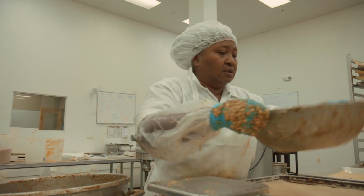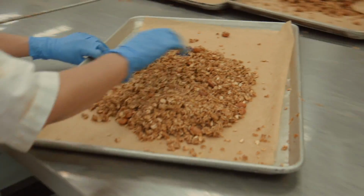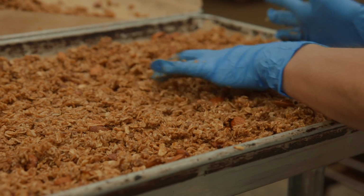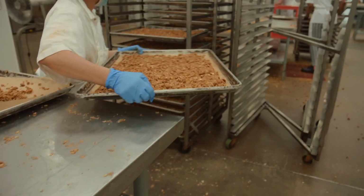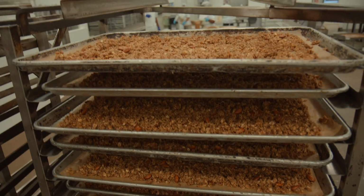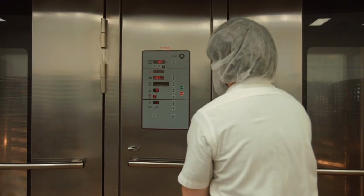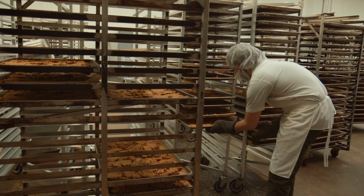The fully blended ingredients are then transferred to the baking sheets for the hand process of patting, the final stage before baking. The hands-on approach to this step ensures uniformity of each batch and a final quality control for impurities before the baking process. In one of the most critical steps of the production process, the prepared granola is placed onto baking racks, which are then wheeled directly into large industrial ovens. On average, Micheles prepares and bakes more than 2,000 trays of granola each day.